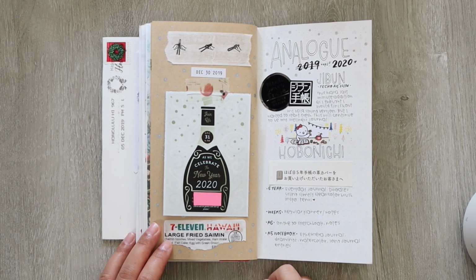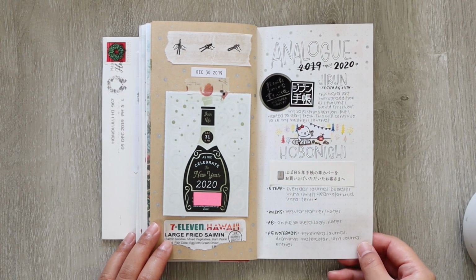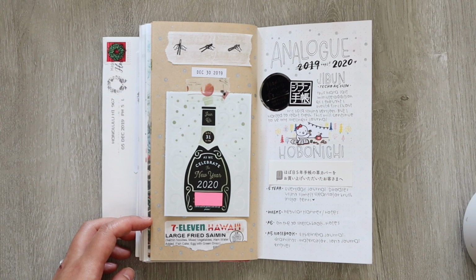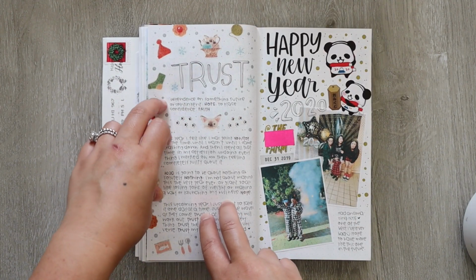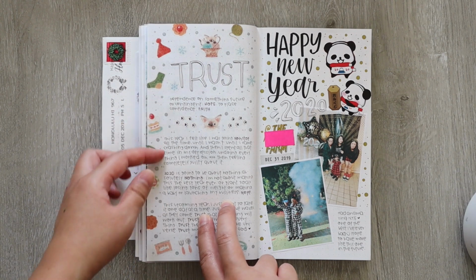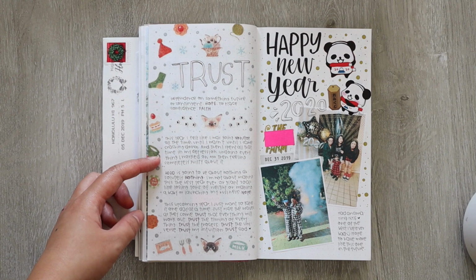I ended up using mainly Traveler's Notebook inserts for journaling in 2020. So I have to figure out what I'm doing with the 5-year for 2021. I'm just not a fan of double documenting, if that makes sense. This was my one little word, which was trust. And reading back on this now, I truly chose the right word for 2020.